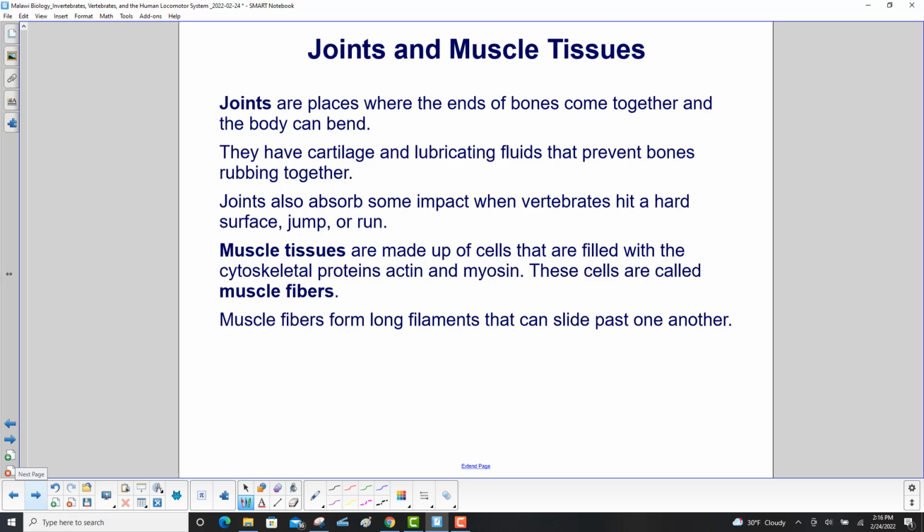Joints are places where the ends of bones come together and the body can bend. They have cartilage and lubricating fluids that prevent bones from rubbing together. Joints also absorb some impact when vertebrates hit a hard surface, jump, or run.